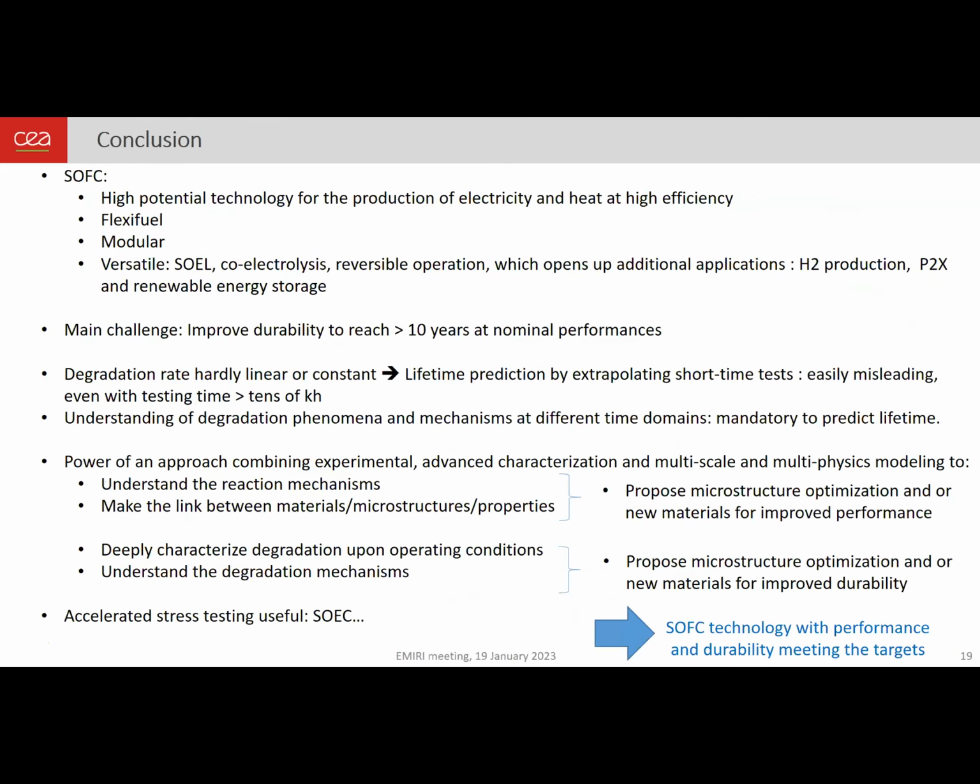So to try to conclude, SOFC is a high potential technology for production of electricity and heat at high efficiency, flexi-fuel, modular and versatile, because you can use it the other way around, as I said. The main challenge still remains to improve the durability to reach more than 10 years at nominal performance, even if a strong improvement has been achieved during the last 10 years, I would say. The degradation rate is not really linear or constant, so lifetime prediction by extrapolating is really tricky and even misleading. And we have to understand the degradation phenomena and mechanisms at different time domains to predict the lifetime.